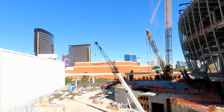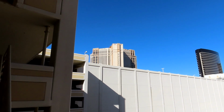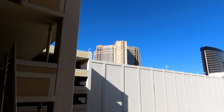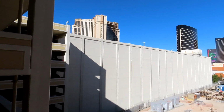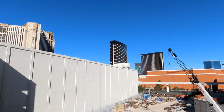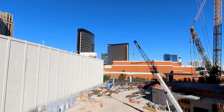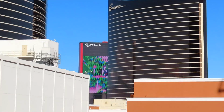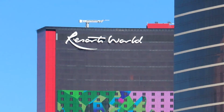And then I'll show proximity. So you can see the Palazzo. So that's Palazzo and Venetian, because this is the MSG Sphere at the Venetian, so it's part of that property. And then back behind this area here is the Sands Convention Center. And then right next door, you can see the Wynn and the Encore. And you could even see, if you look in there, that's Resort World. That's supposed to open this summer, like around the end of May.